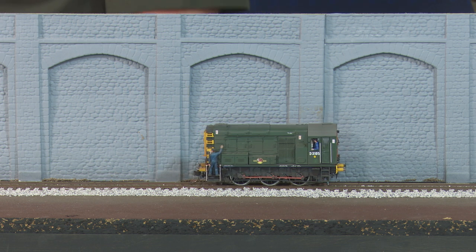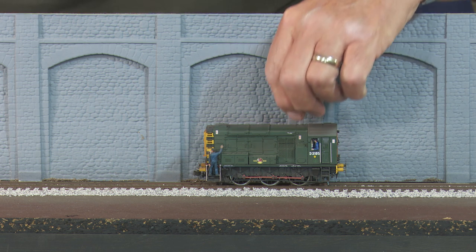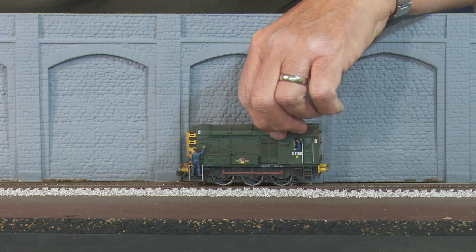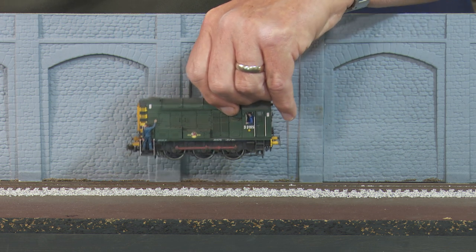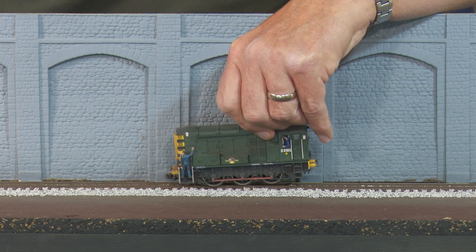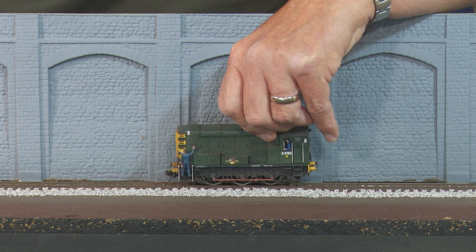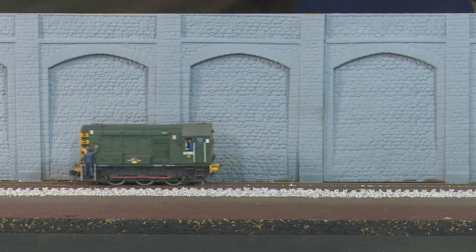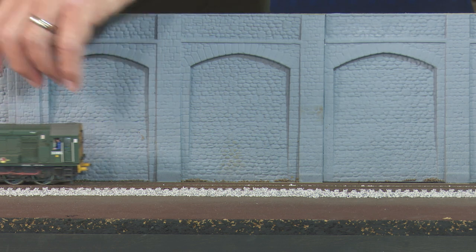The advantage with this one is I actually fitted a stay alive. So if we send him off and then I lift it up, you get a couple of seconds or half a second of sound and motion as he goes and makes his way across.